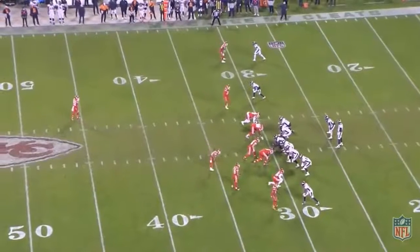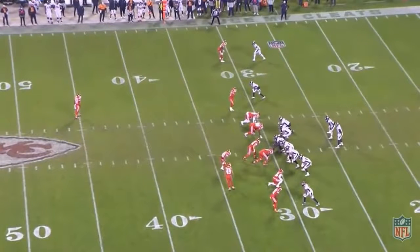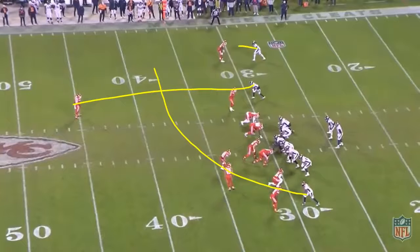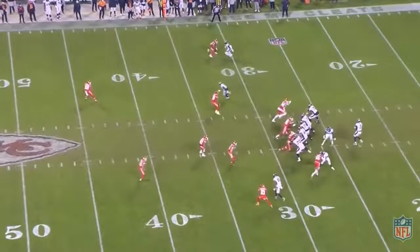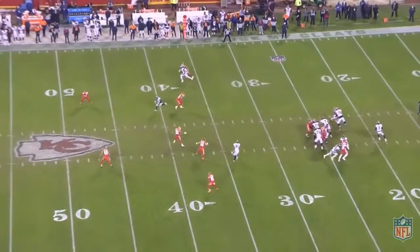Drew Lock's going to throw the game-sealing interception here. Kansas City does a good job, in my opinion, of disguising what they're going to be doing. They're going to be dropping 7 guys back in coverage against a 3-man route concept. And what you're going to see, Tim Patrick's going to come across the field. You're going to have vertical routes, and obviously Jerry Jeudy coming across on a deep over pattern. Melvin Gordon's actually going to be open here on the backside. I want you guys to keep an eye on that. Drew Lock, though, look where his eyes are. He is staring at Jerry Jeudy.